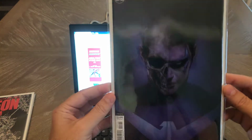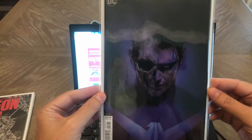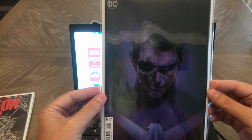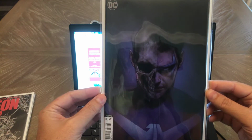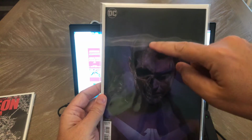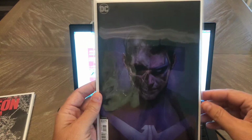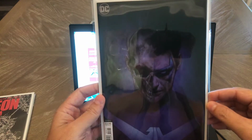And this is just an awesome, awesome cover. It reminds me of Gamora. There was a miniseries, a Gamora miniseries. I think it was issue number 2. It was a Matina cover, and it had Gamora's face like this, where half of it was a skull and the other half was her face. Very, very similar to that.